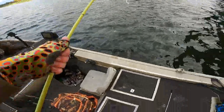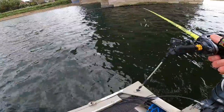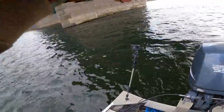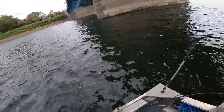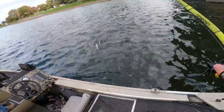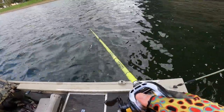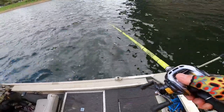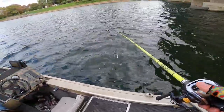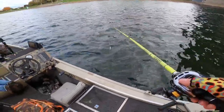You guys catch the same fish over and over. Maybe my two, but your two, I don't know. Your two were a lot bigger. I mean, the 120 inch, yeah. I don't know, the other one was close to that. He was probably 18. Yeah, 18, 18 and a half maybe is what I'd guess.